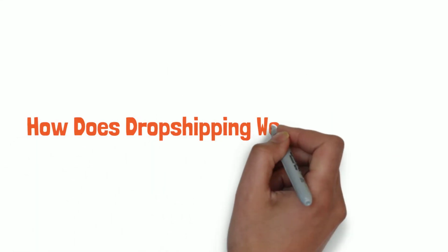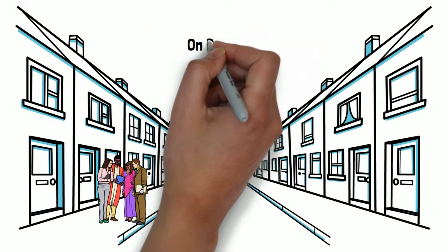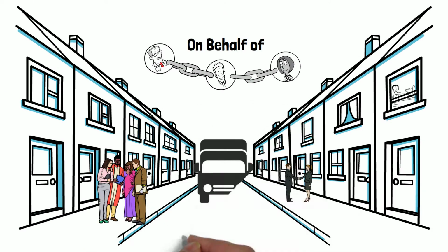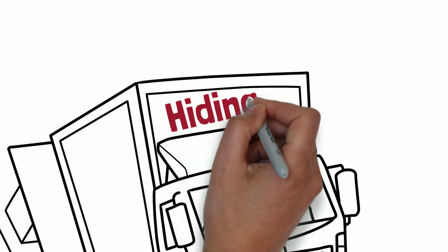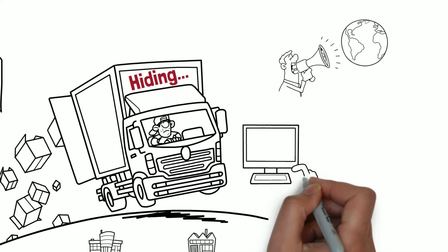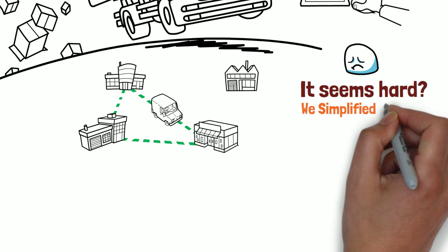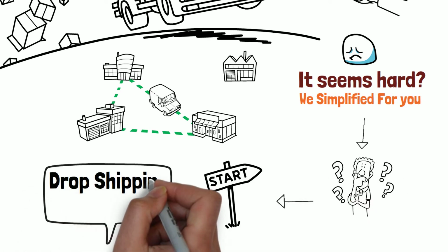Then how does dropshipping on Amazon work? In the case of dropshipping, an online merchant takes orders on behalf of a manufacturer, distributor or supplier. After a buyer orders the product, the seller hires the supplier to fulfill those sales. Dropshippers frequently rename the goods they market as their own, concealing the fact they bought them from the manufacturer in the process. This is typically done on online storefronts like Amazon, eBay and Shopify. Although this might sound a little odd, we have simplified it for you so that you can better grasp how it works and how to start dropshipping in 2022.